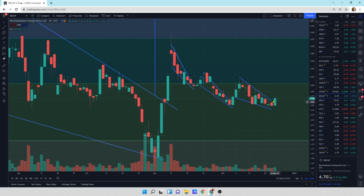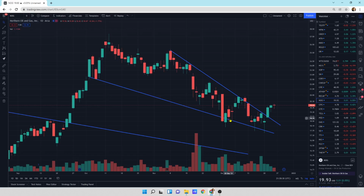Recap's looking really good. I like it right here. I want to see a big move out of this thing. We didn't see that big buying pressure today, which I would hope, but we do have good buying pressure. We'll see if it can continue up. Northern Oil and Gas breaking out of this pattern here. We could have a little pullback a day or two, and then we'll see if it launches.